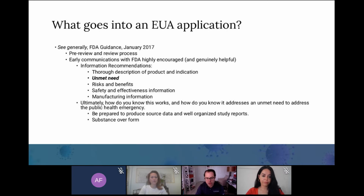FDA is going to want you to include a thorough description of the product and the indication that it's going to be used for. They're also going to want to see the approved labeling. They'll want to see fact sheets for healthcare providers, for patients, et cetera. And they're really going to want you to be able to establish that there's an unmet need that'll be met or satisfied by the product that you have. They're subject to some important exceptions. They're not going to be approving the same thing over and over again, unless it's something along the lines of the diagnostics, where you're seeing a lot of similar tests getting these clearances or these authorizations, simply because they want to get so many of them out onto the market.